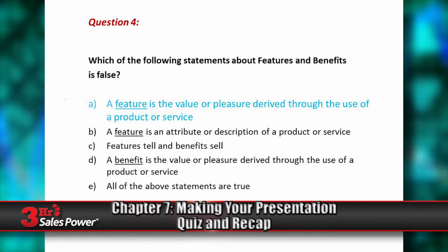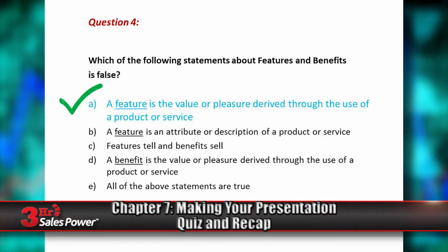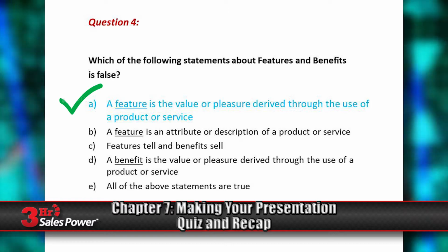And the answer is A. A feature is not the value or pleasure derived through the use of a product or service. That is the definition of a benefit.